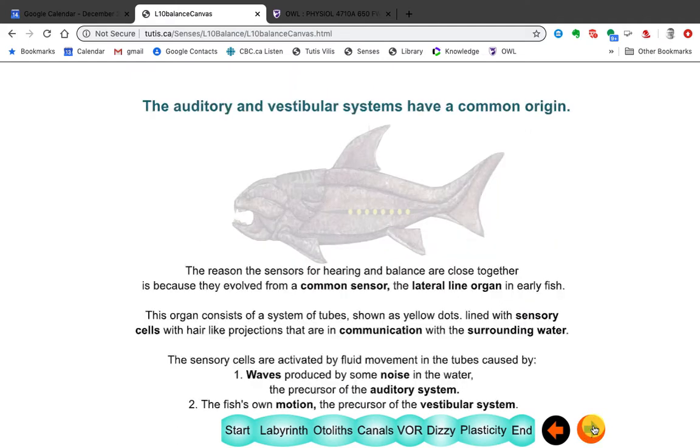Now, the reason the auditory system and the vestibular system are close together is because they have a common origin. This system developed in fish first, in terms of something called the lateral line organ. It's a series of tubes that let water flow through, and inside there are similar hair cells to those you find in humans. And these communicate with surrounding water.